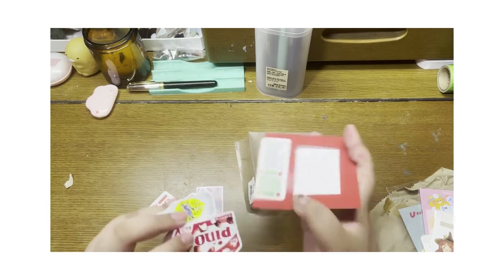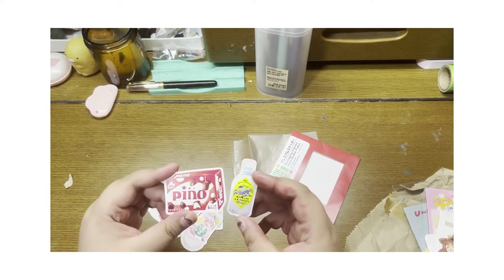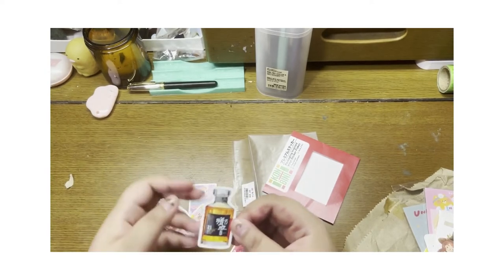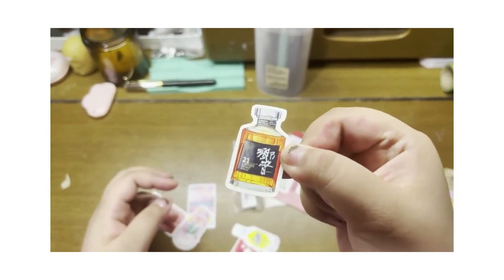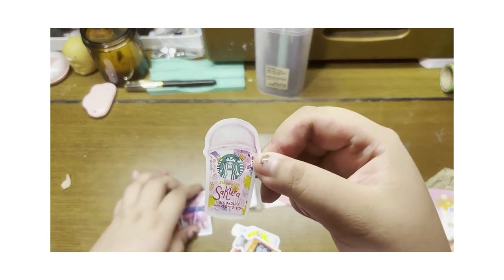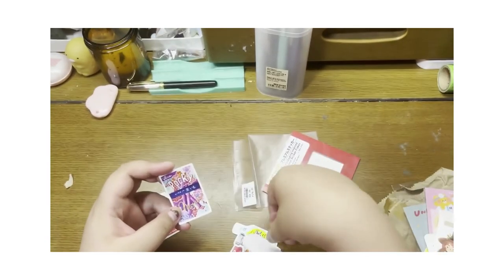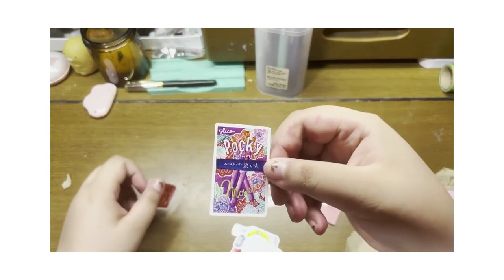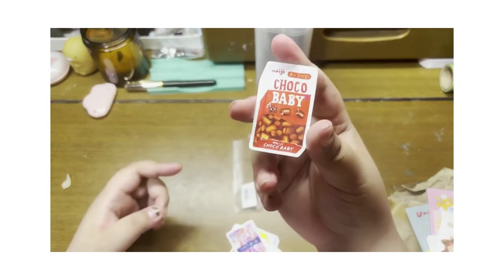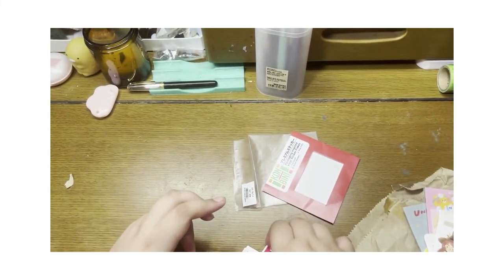And these are all stuff that you can find in a Japanese convenience store, because we don't have this locally here, if I remember correctly. It even has the Suntory whiskey, which I think is very good whiskey, by the way. And of course, it's from Japan nga. So if you can see, it's a Starbucks Sakura drink. And Pocky. I haven't seen this flavor anywhere else. And of course, we gotta have a Choco Baby here. Everyone loves Choco Baby. If you don't love Choco Baby, why?